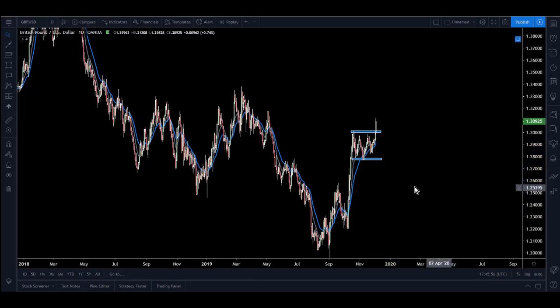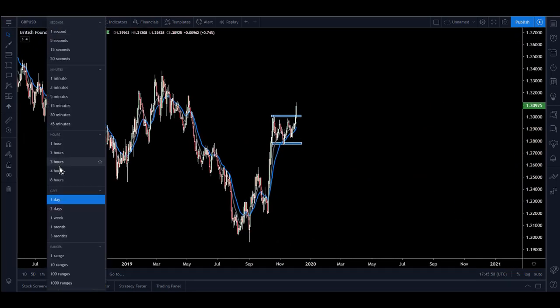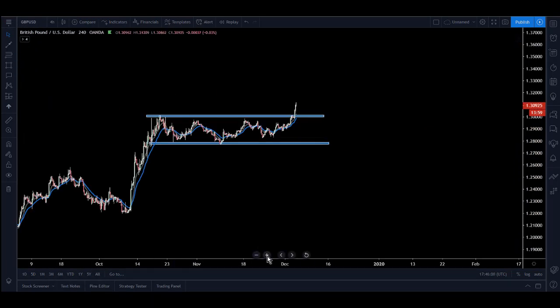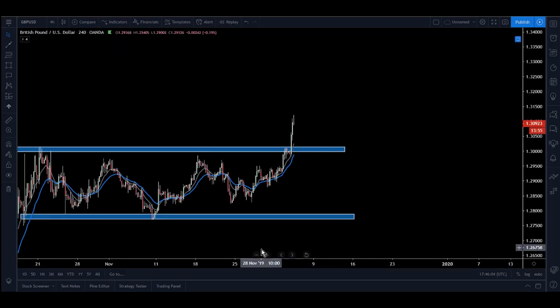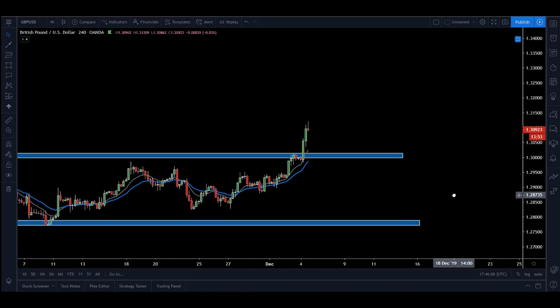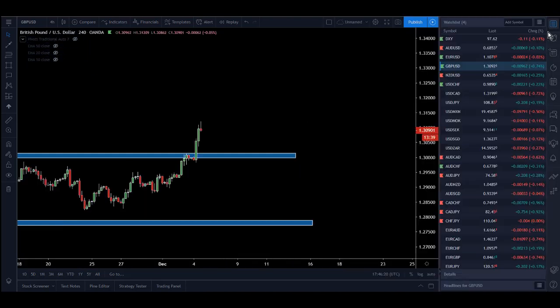But look for the pullback first, okay, guys? You might see it overnight, and then coming into tomorrow and the London session. If we're going to see that momentum continue, then that's probably when it will be. Let me turn these EMAs off, and there we go. So that's dollar, euro and pound dollar.